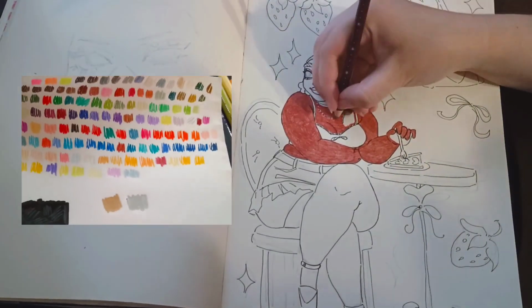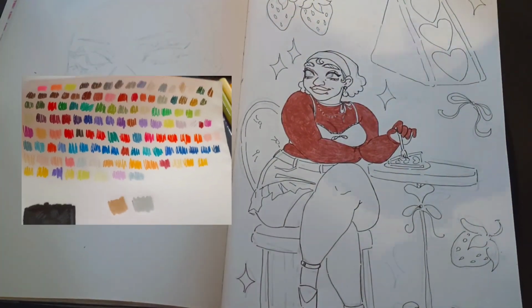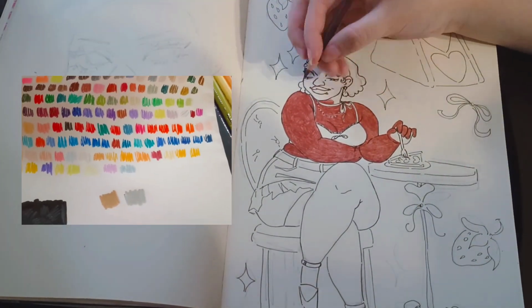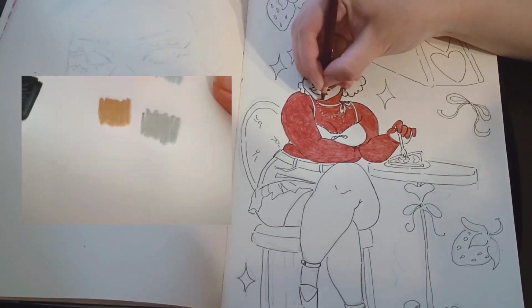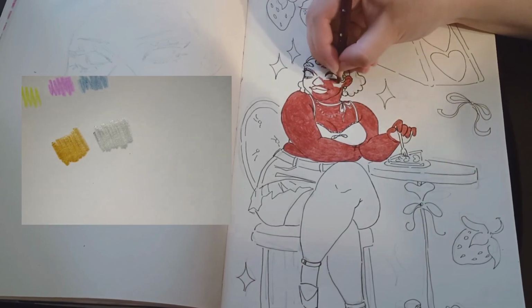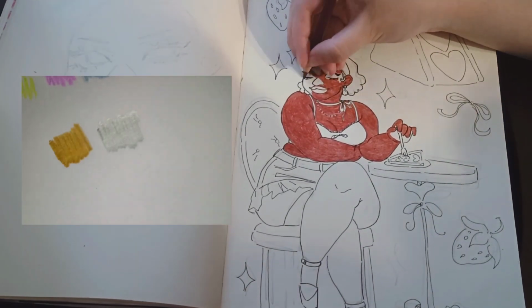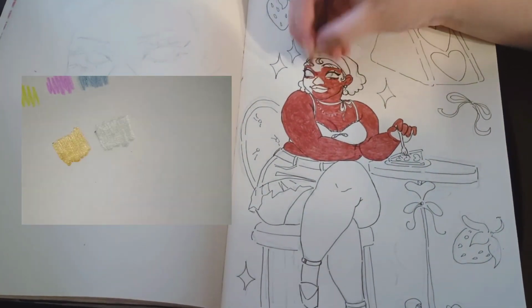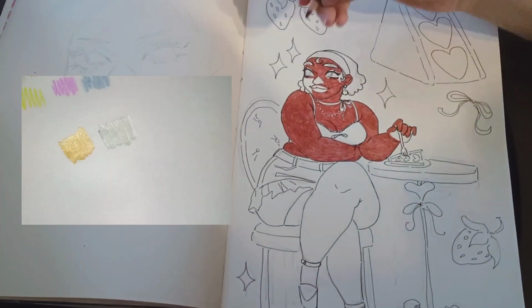Anyway, here are the colors. There's a lot of blues and yellows, I feel like, and greens as well. And here are the metallic colors. Right now they don't look super shiny. This is what they look like with the flash on. You can see they're a little bit shiny. They're not like blinding, but I'm okay with that.